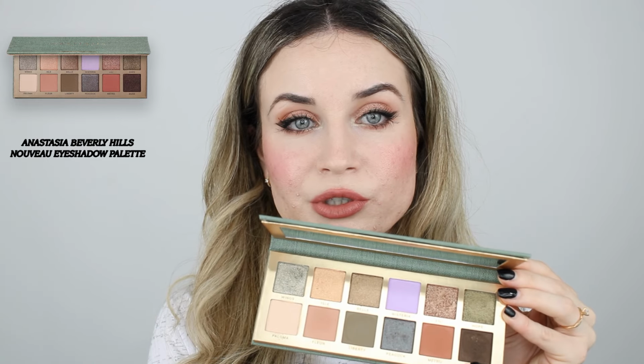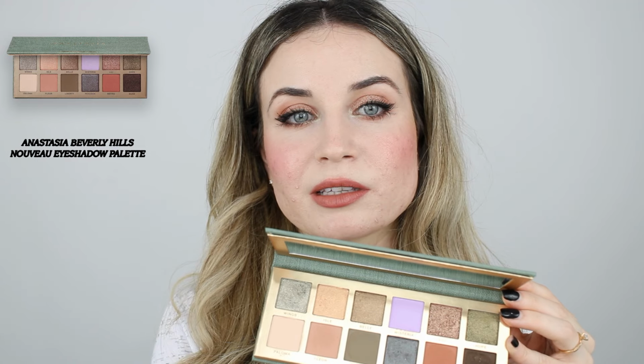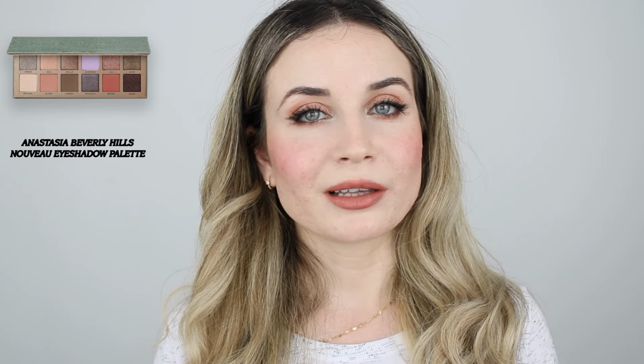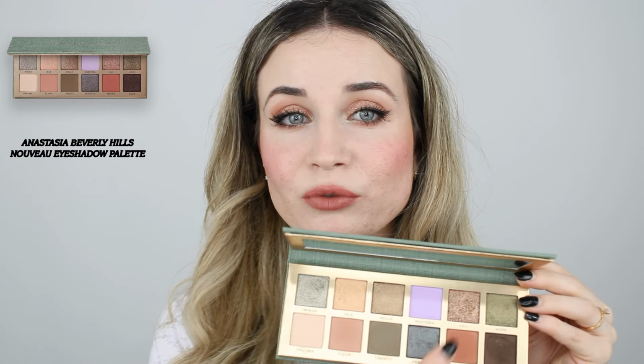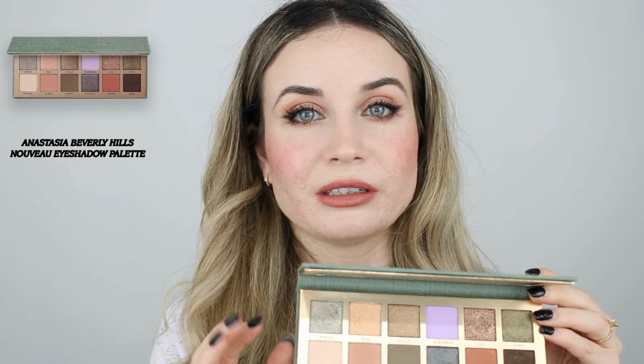This color is gorgeous as eyeliner. It's very pigmented, so it's really nice that we have something like this to use as eyeliner, because I really like to use eyeshadow as eyeliner. And my favorite glitter shade from here is this one, Lily. It's gorgeous, looks very pretty up close.